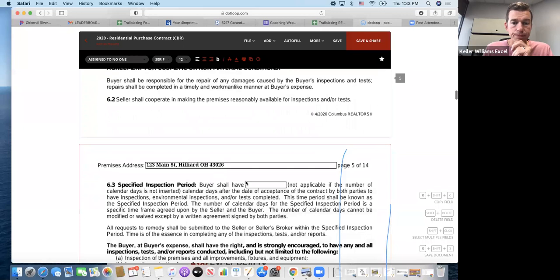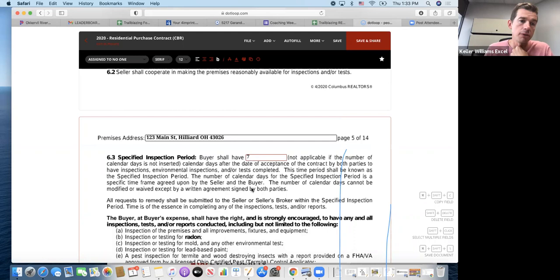I never write more than 7 days. I've got an inspector, I think he's been on the call with us before, Tony, who gets into homes within 3 days normally. But 7 days is a good buffer, especially if you're on a holiday week like this week. Never write more than the max I see on competitive offers, which is 10 days. Don't go over 10 days, unless it's a crazy situation where your buyer really wants to be there and they're out of town for the next 2 weeks or whatever. There should be no reason you'd need more than 7 days.